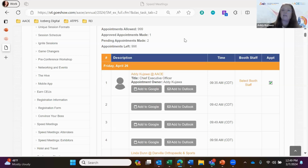And then there's a lot of follow-up on the exhibit floor. And I will say the vendors also tell me that even if it doesn't feel like a ton of follow-up right on site, in the couple months post conference, they get a ton of inbound from the speed meetings. So it's another way to look at those things.